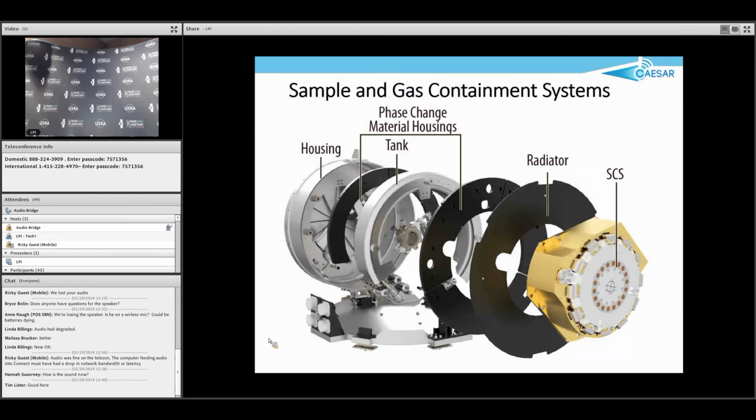Once we acquire the sample, we put it into our sample and gas containment systems. I've described this to this group before. The design of this has changed a little bit, but not much. This shows an exploded view of it. Here's the sample containment system, which hermetically seals the sample. This is the gas tank into which we passively cryopump the volatiles that come off of this.